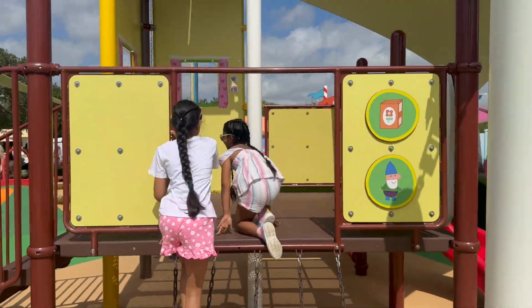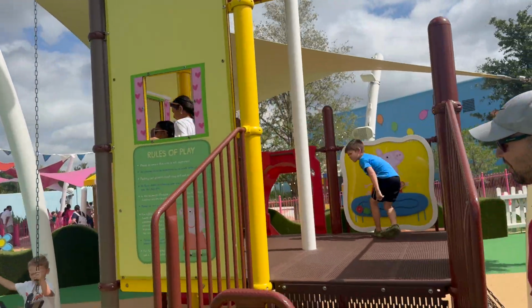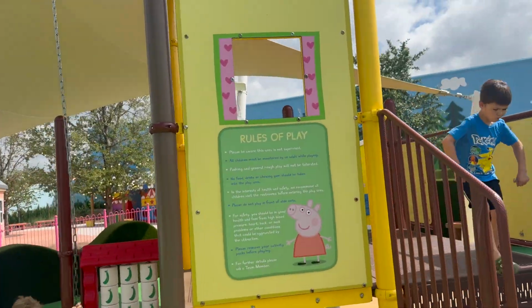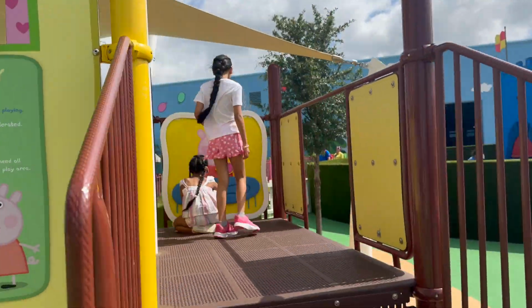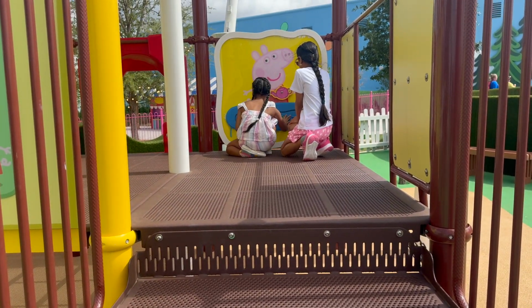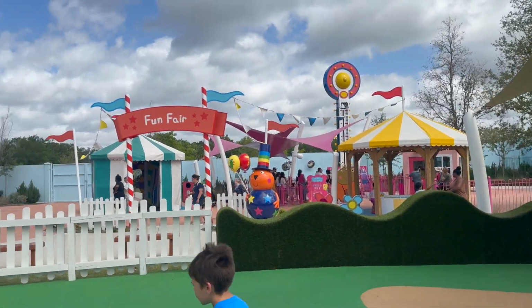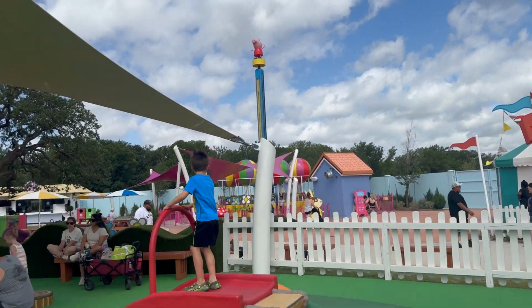Next, we reached a section of the park with play structures like slides, mini jungle gyms, and climbing equipment. This area was perfect for a break between rides. It gave the kids a chance to play freely, burn off some energy, and interact with other kids in a more casual setting. It's these moments of spontaneous play that really add to the day. No schedules, just fun.